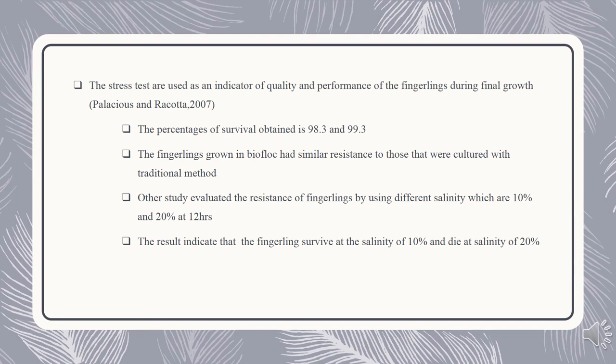Following Palacios and Racotta in 2007, they said the stress tests are used as an indicator of quality and performance of the fingerlings during final growth. The percentage of survival obtained was 98.3 and 99.3. The fingerlings grown in Biofloc were similarly resistant to those cultured with the traditional method. The others evaluated the resistance of fingerlings using different salinities, 10% and 20%, at 12 hours. The result indicates that the fingerlings survive at a salinity of 10% and die at a salinity of 20%.